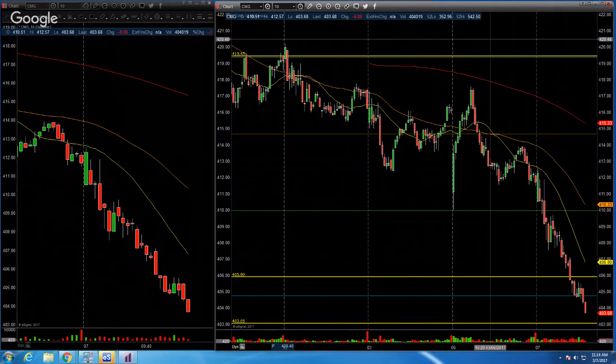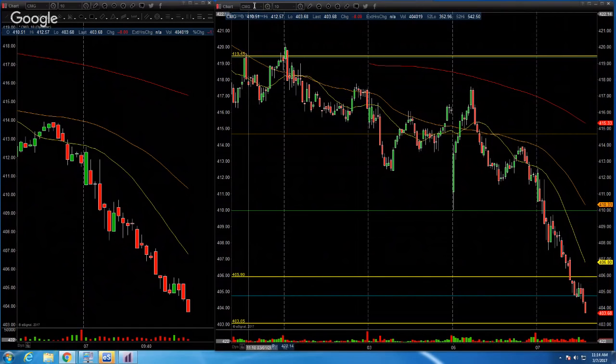I'm just going to start going through charts right now. So, all right. Someone asks: Twitter looking for a bounce, but I think it crashes to 14. Thoughts? All right, let's look at Twitter real quick.